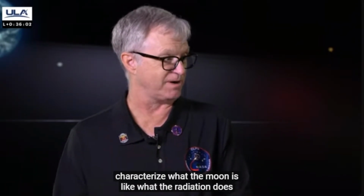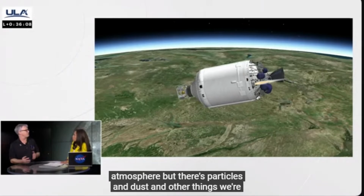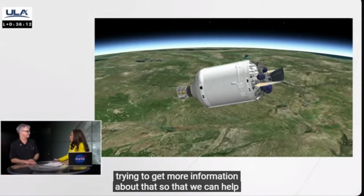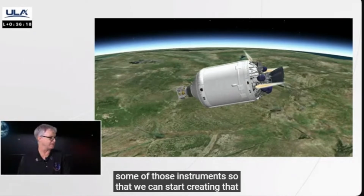It doesn't have an atmosphere, but there's particles and dust and other things. We're trying to get more information about that so that we can help guide future human missions more effectively. And how soon could we see data from some of those instruments so that we can start creating that fuller picture? We'll start getting data back within hours of landing on the moon.